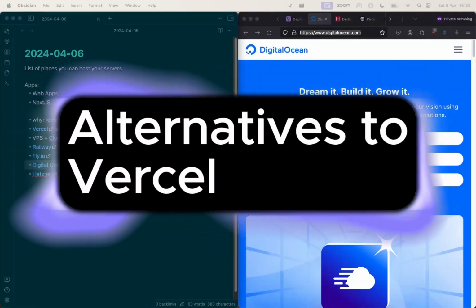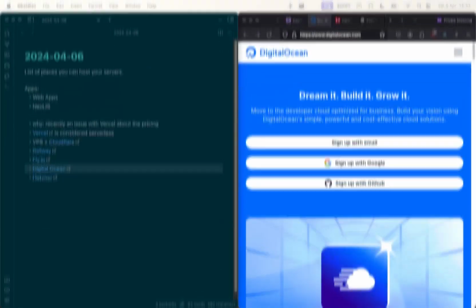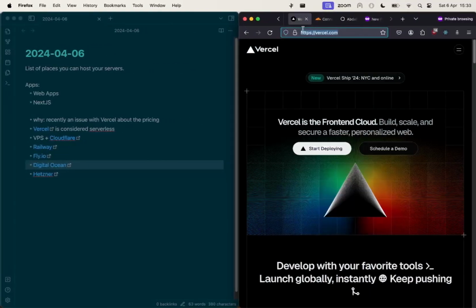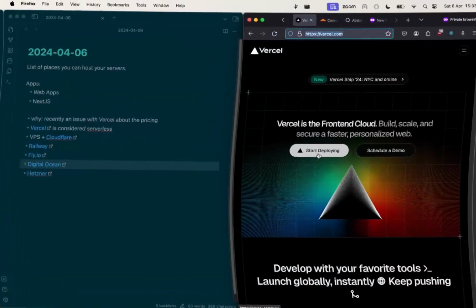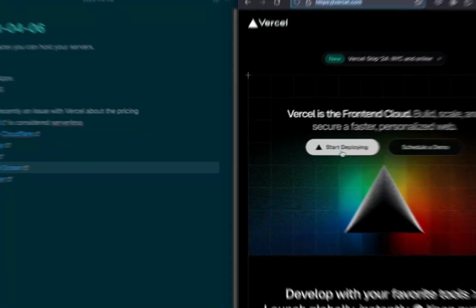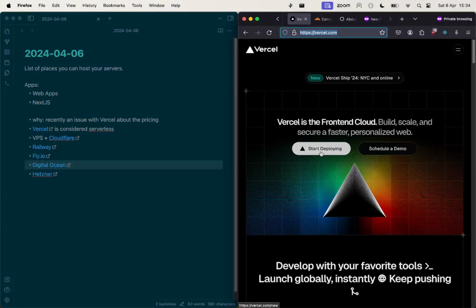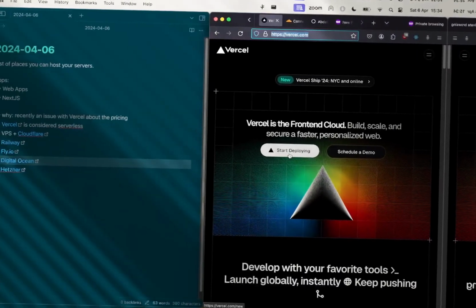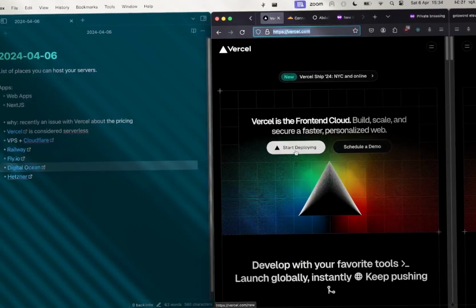So today I'm just going to share one interesting event that has been happening around Twitter and in particular with Vercel. If you don't already know, Vercel is a front-end cloud: build, scale and secure a faster, personalized web. It's basically a serverless platform that enables you to quickly push your content and even projects done with SSR, using technologies like Next, Nuxt, Astro, etc.